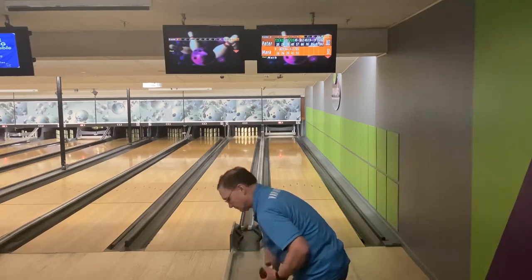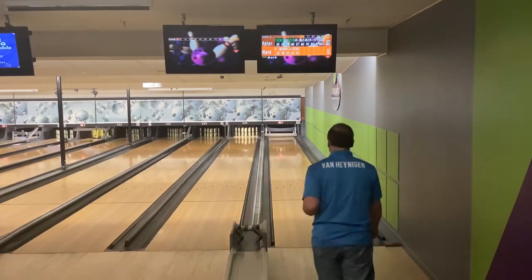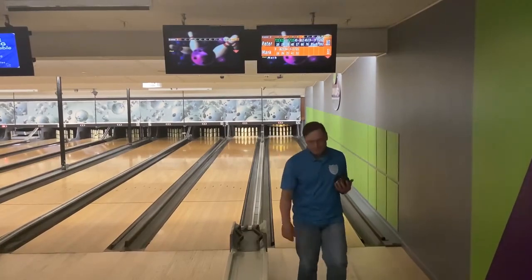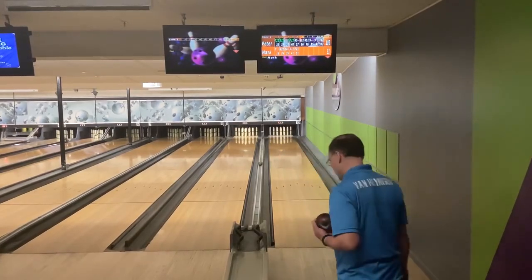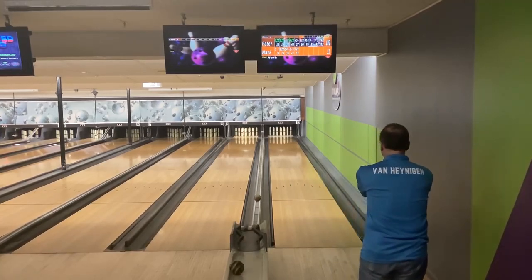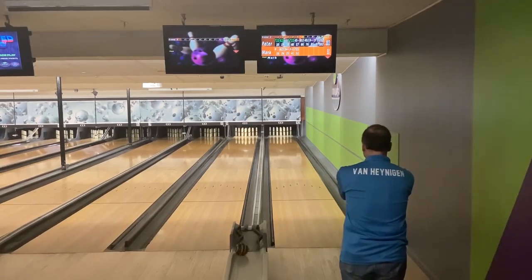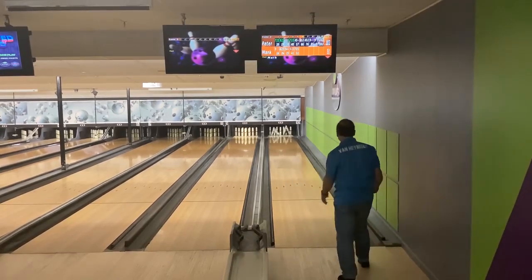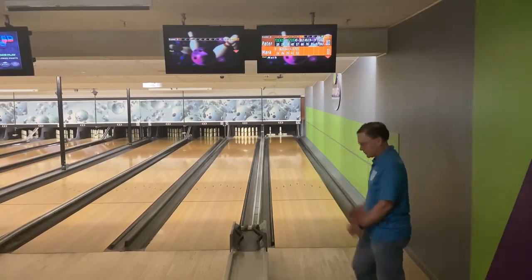Mark Van Heynigan at 51 needs 51 to tie the second string. It's a close match. Peter won the first string by 4. This one's going to be close as well, unless Mark puts a string of spares or strikes together.